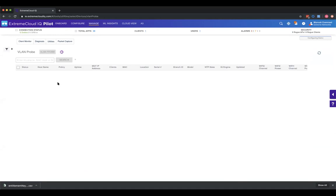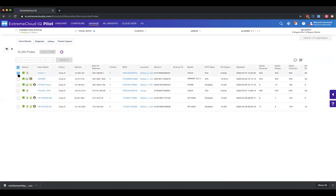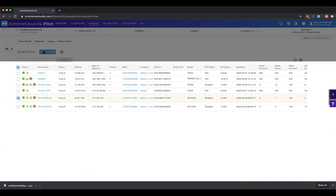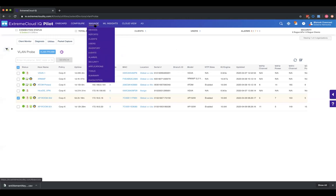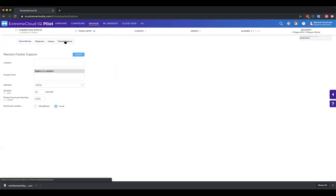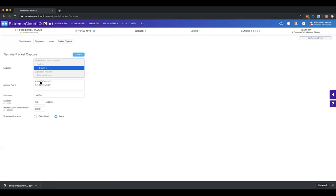Another nice feature is the VLAN probe. So we can test if the VLAN is available on one of the APs. So let's see, VLAN 1, we can start. So we can see if it's available and what the subnet is. So when you don't have access to the wired network, you can check if the VLANs are configured correctly on the wired switches, for example. And we have some packet capturing tools. So we can capture the packets from one of the APs, different interface, and we can store it in CloudShark, but we can also store it locally. And we can download it to our laptop or PC, and we can open it with Wireshark.